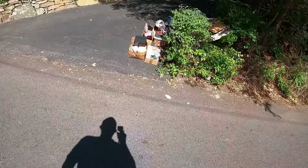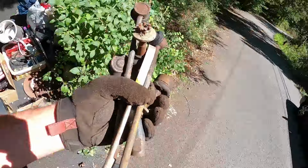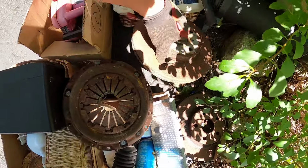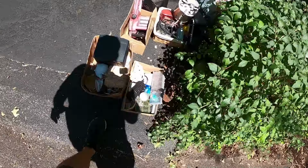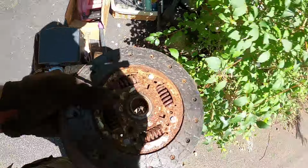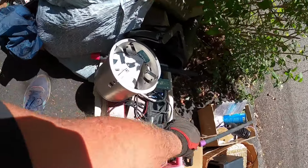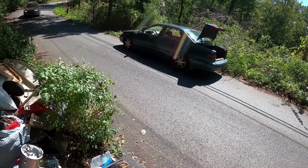What the hell? Why is everyone driving up and down this street all of a sudden? Let's see, we got your clutch pressure plate and more brake rotors. There's your clutch disc. What else do these people have in this pile that just keeps on giving? Let's see, here's your dryer motor. Oh my God, another car coming by. This one's flying too.